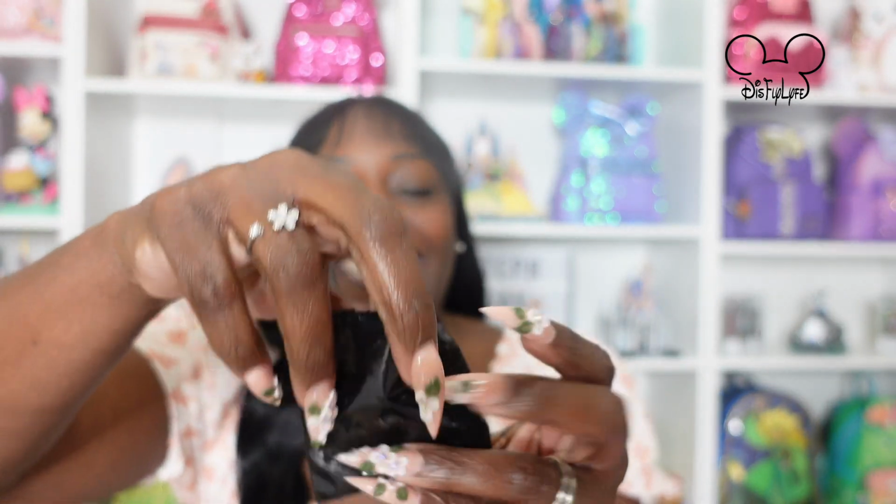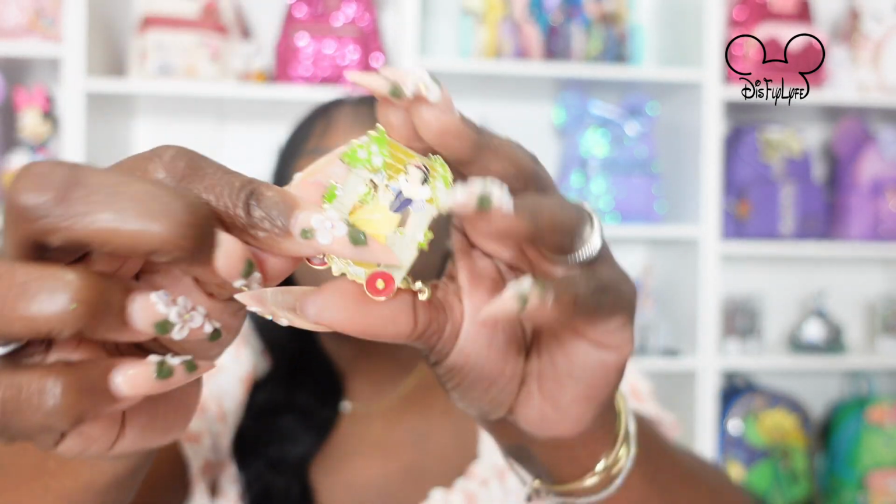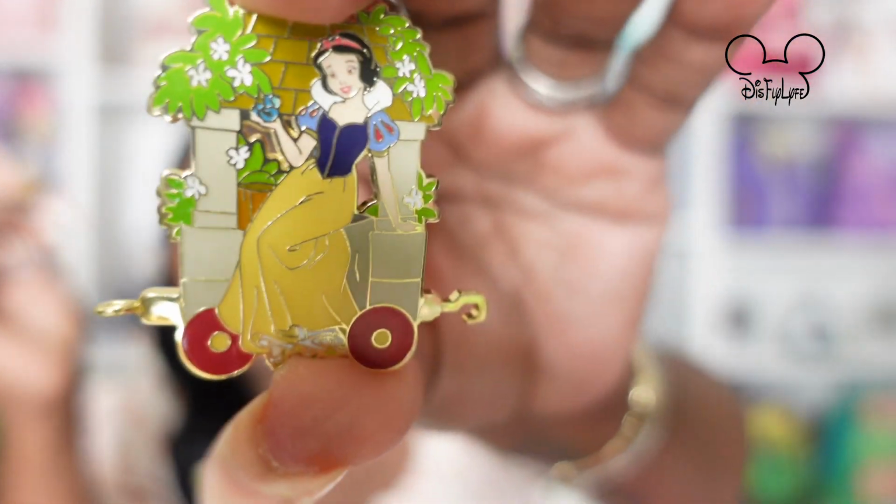Alright, so we started out the gate with Cinderella, so who would I want next? Well, Belle. So let's see if we ring-a-ling-a-ling or if we're gonna miss. Alright, y'all, so here's the front. And it's a different one. Oh, it's no way.